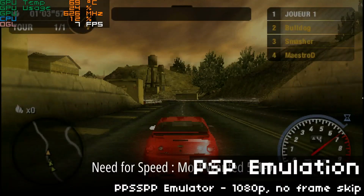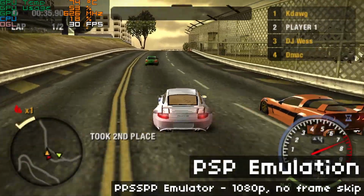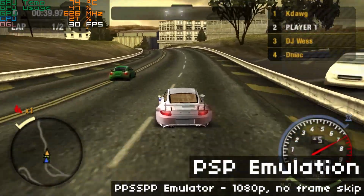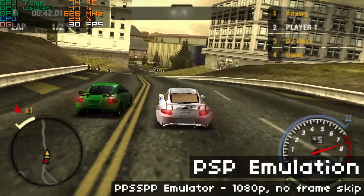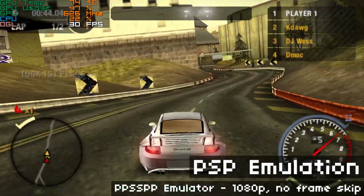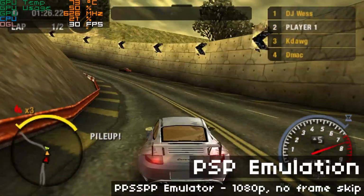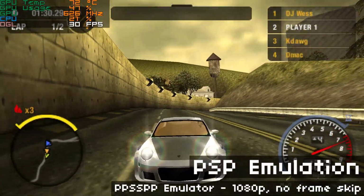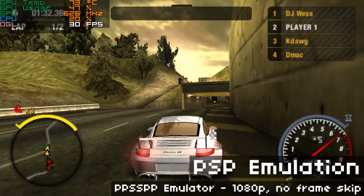And then I wanted to try some emulation, so I figured I'd start out by testing some PSP. So I'm firing up Need for Speed here, and I'm running this at my native monitor resolution, so this is upscaled to 1080p. No frame skip or anything, and it's running just fine. Running really well, to be honest. You can probably run pretty much any PSP game. Some of them you might need to turn off the frame scaling.